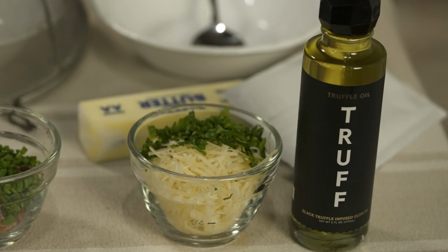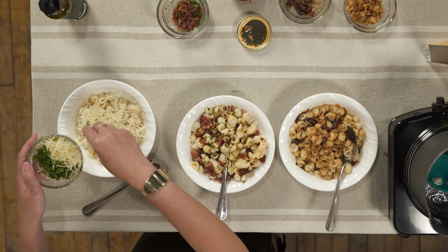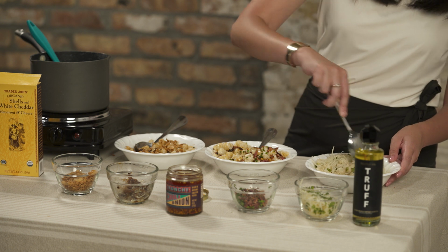For the truffle parmesan, I'm going to add a bunch of black truffle oil, and then a good grind of Parmesan cheese and some chopped parsley for freshness. That gets a mix, and I think it's time to give these a try.